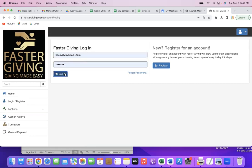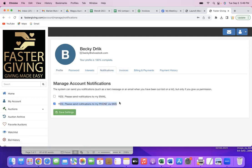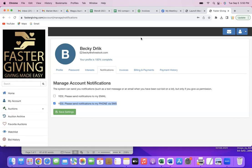Once you have that, under My Account there are two things I would recommend. Under Notifications, click yes, I want my notifications sent via text messaging. Make sure the people you talk to set this, so that if they're outbid on an item, it will text them the link to that item and they can bid right from their phone. I have a sheet with a QR code and the steps on how to do it. I'll email that to you, Marian, and if you have an email list, you can include it if that's okay.